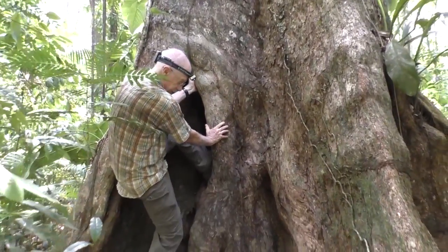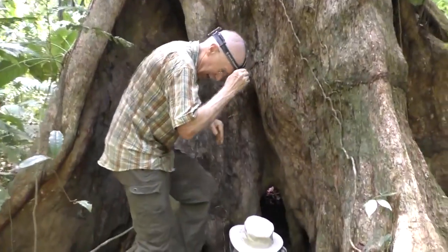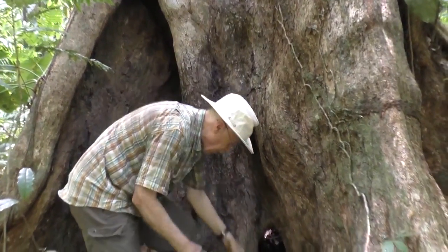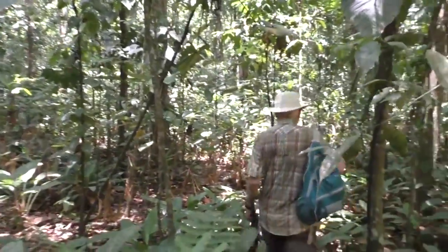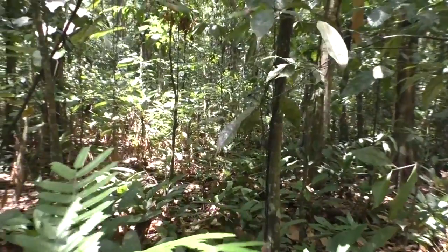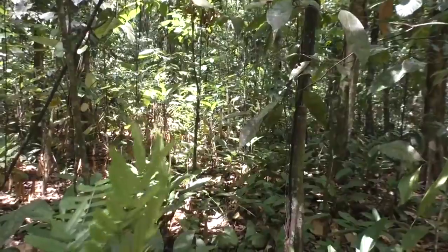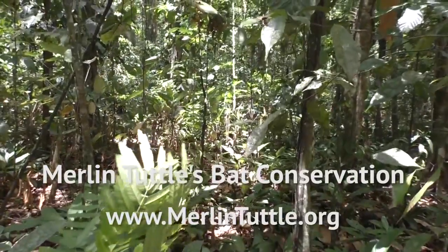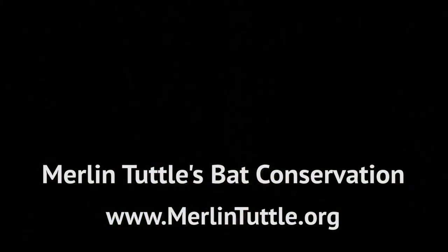I'm glad to get out of that place. That was one of the tightest squeezes I've ever been in. I think it's about time we go look for some bats that are more accessible. I'm telling you, I'm not kidding. Another 1/8 of an inch and I wouldn't have gotten through that hole.